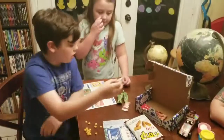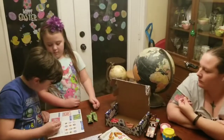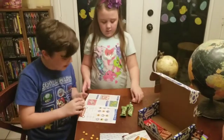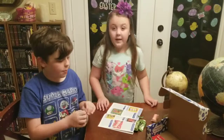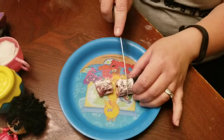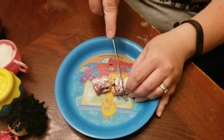What should we do next? Let's see. There's this one. It's pomegranate. Pomegranate with candy almonds. Ooh. You want me to cut that one with a knife? We need it in four bits. Does it say that's peanut? That's almonds. Oh, almonds. And now we are cutting. There's an almond right there.